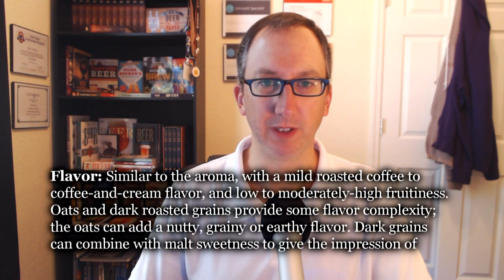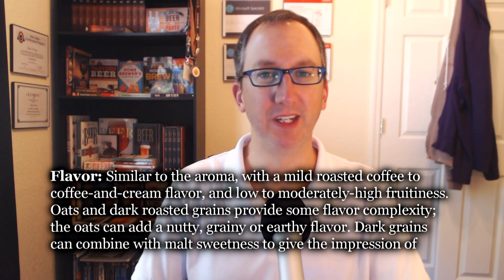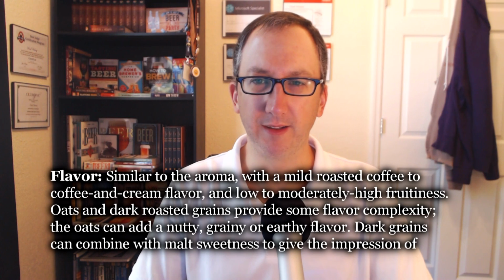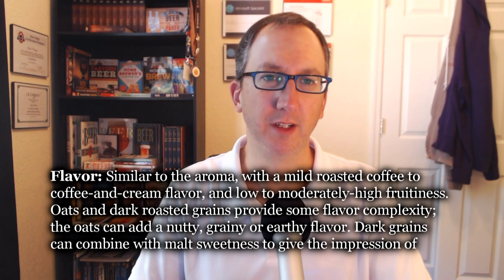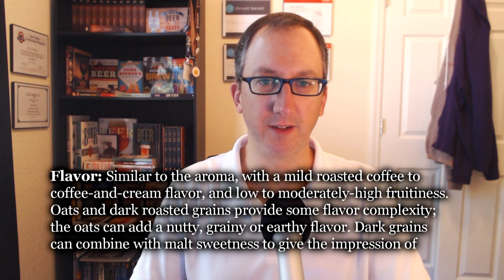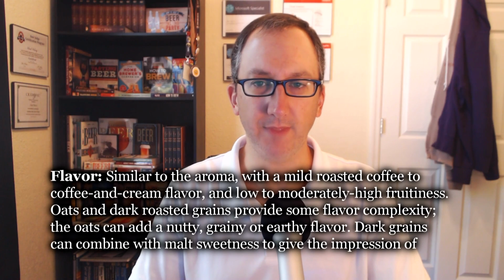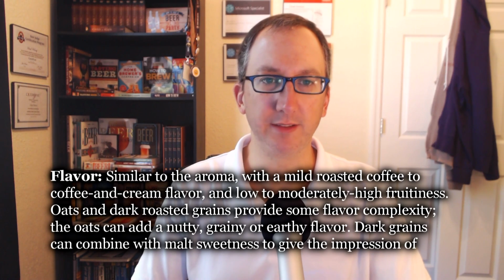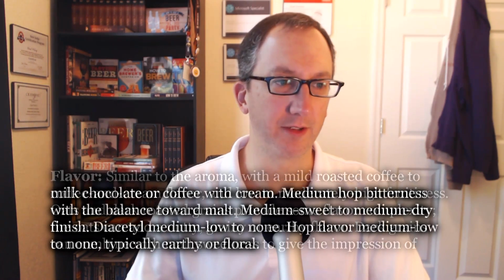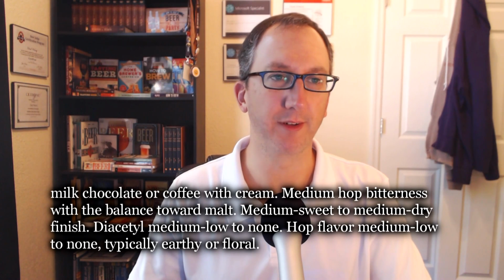Flavor, similar to the aroma. Isn't that obvious? With a mild roasted coffee to coffee and cream flavor, true. And low to moderately high fruitiness. Yeah, I'd say low fruitiness. Oats and dark roasted grains provide some flavor complexity. The oats can add a nutty, grainy, or earthy flavor. Yeah, I'd say it's slightly nutty. Also some sweetness. Dark grains can combine with malt sweetness to give the impression of milk chocolate or coffee with cream. Absolutely true. That's what I just said.